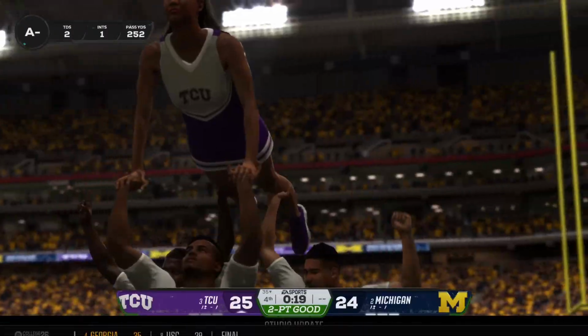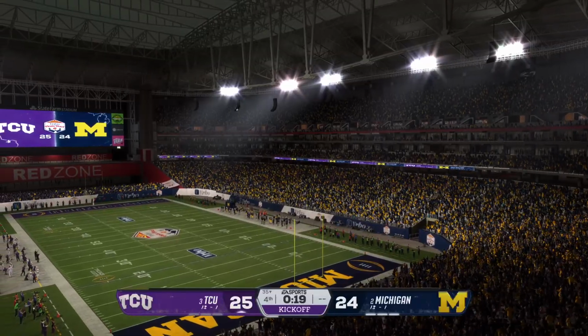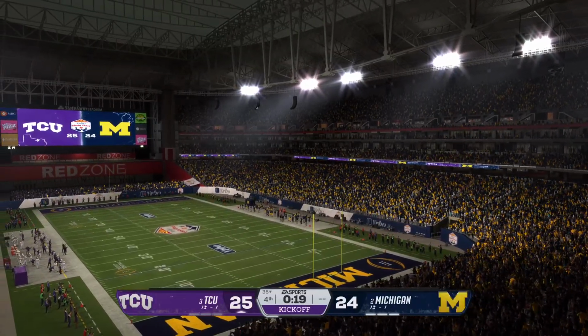From the shotgun, drops. And he's got it. Wow, a gutsy two-point conversion to claim the lead here in the final stages.